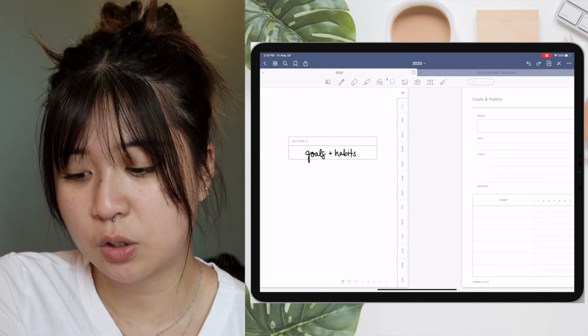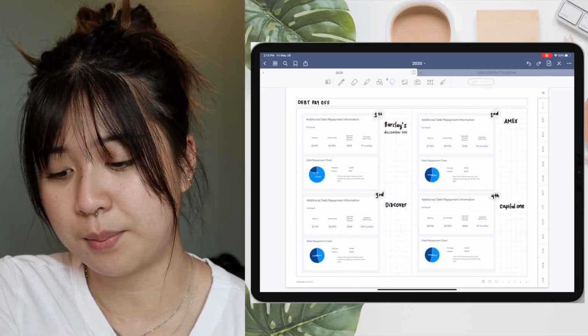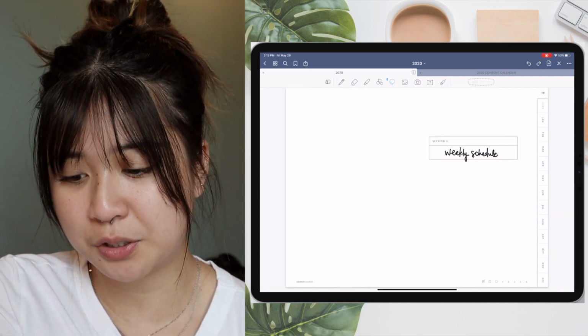The next section is goals and habits. So obviously I left that blank. I didn't use it this month. And then that's personal stuff.